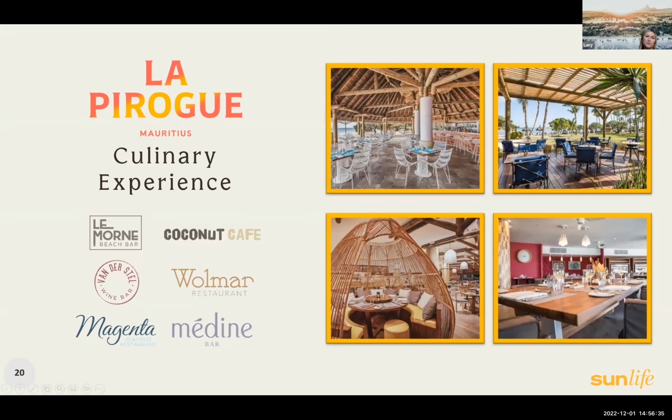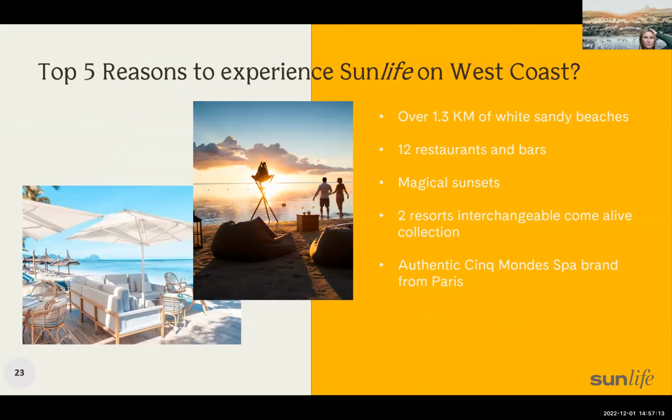And obviously I mentioned you can use the facilities at Sugar Beach, but La Pirogue themselves, the main restaurant again is buffet style. So that's open for breakfast, lunch and dinner. Most people, again, either half board or all inclusive, but there is a full board as well. We've got Coconut Cafe, which is our Mauritian street food restaurant. We've got Magenta, which is our seafood restaurant. And then we have a wine library where you get a card and you can actually do your own wine tasting. So you can top up just a small amount, and then you can get to the ones you like and then have a larger one. I know that they're quite popular in London.